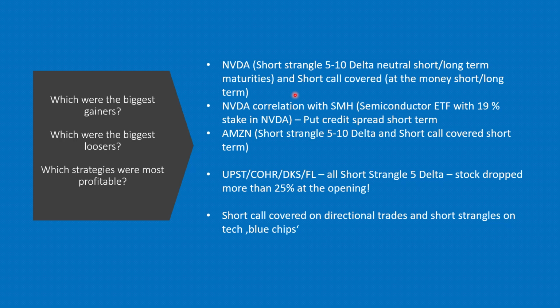What is really interesting too was the Nvidia correlation with SMH. This is the VanEck semiconductor ETF, because this fund contains about 19% of Nvidia shares. So whenever Nvidia goes up or down, this fund moves more or less the same. So, expecting higher earnings, I sold put spreads in quite a big quantity with the August 25 maturity. All those puts expired almost worthless, so I covered them and got, let's say, an 80-90% profit.